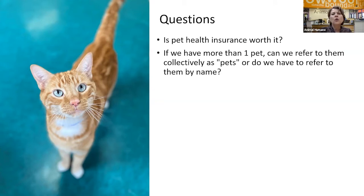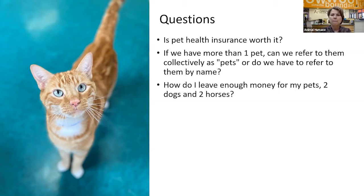So another question is, if we have more than one pet, can we refer collectively to them as pets, or do we have to refer to them by name? So I assume this question is referring to, can we refer to our pets collectively in our will? And I have a couple examples coming up. You can do either, and there are advantages and disadvantages to each that I will talk about in a minute.